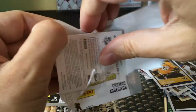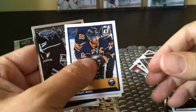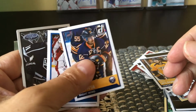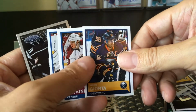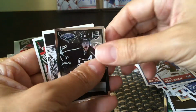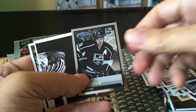We can do the math, but there are 516 different stickers in the entire set. And you can go online to a little site called cardboardconnection.com, and that's the one that gives you most of the checklists. There's some other ones. There's a hockey database one that gives you checklists as well. But the Cardboard Connection one is one of my favorites. It's a real solid one.